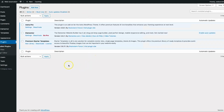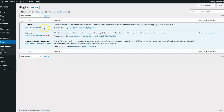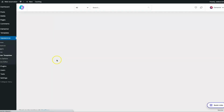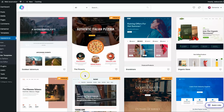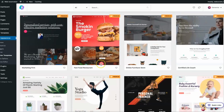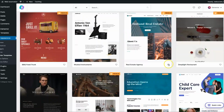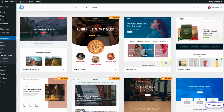So let's go ahead and first of all browse the different types of templates you can get and choose one from there. What you want to do is come to Appearance, Starter Templates, once you've activated everything, and it's going to bring up a list of different websites that we can choose from. Now these are full websites. They have different pages inside of them. As there are so many, over 180 different kinds in here, what I recommend you do is come to the top and start typing in the search bar your industry or your niche, so you can start narrowing down the results.